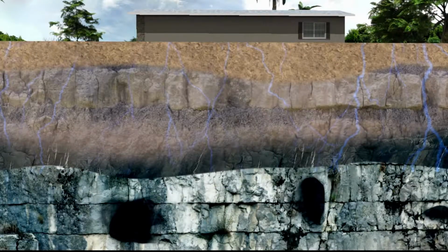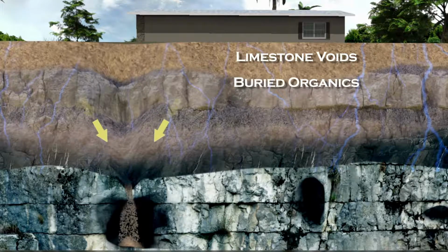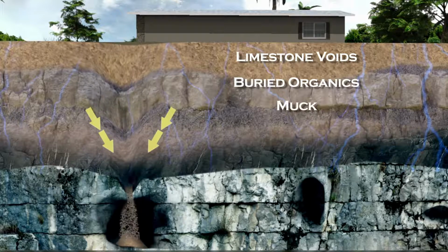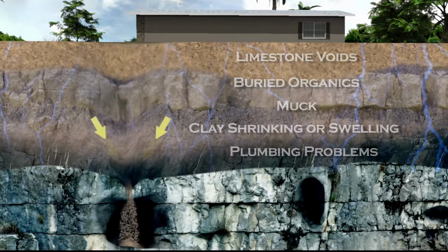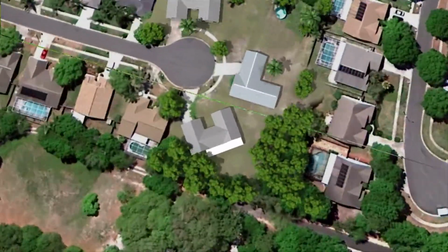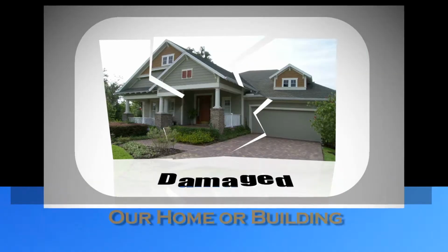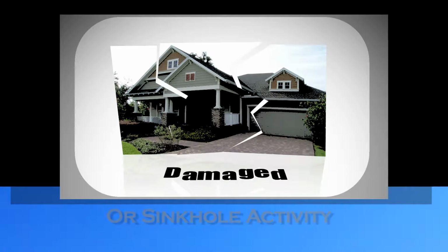While most engineers and geologists agree on the causes of settlement, which can include limestone voids, buried organics, muck, clay shrinking or swelling, plumbing problems, and more, not all settlement conditions or repair methods are the same. Regardless of the cause, it's the last thing we want or expect: our home or building damaged by settlement or sinkhole activity beneath it.